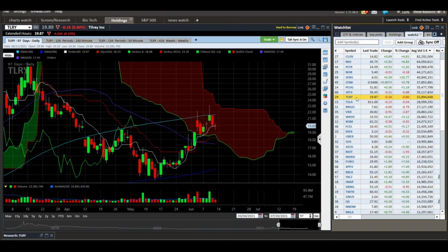Let's do a couple more and then I'm going to wrap up here. Coming up on 30 minutes. So Tilray, we're still inside the cloud on the daily chart. Starting to lose some momentum here. Keystone flattening out. And we've closed right on that Keystone line. Here's our bullish twist. It's very small. So this is our area of uptrending support we want to watch right now, between about $18 and $19 here.